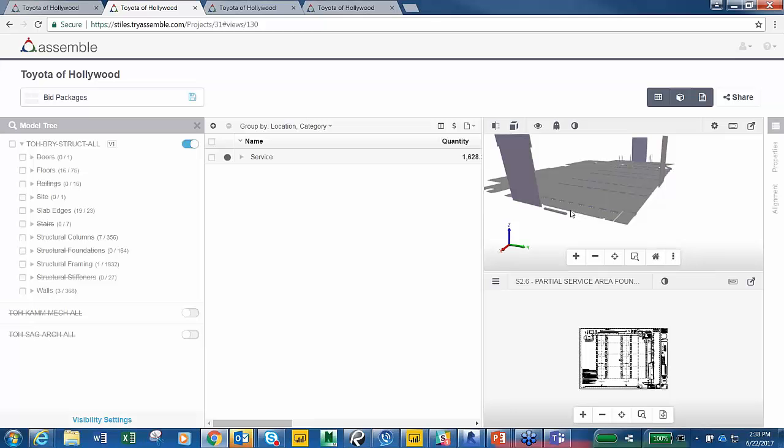So it gives me a way of using the 2D, which might be a little bit easier to select elements on, to grab things in a geographic region and use them interchangeably across both environments, so that I can get a much more granular level of selection on those 2D and 3D documents. So that's another good portion of the workflow that we really like.